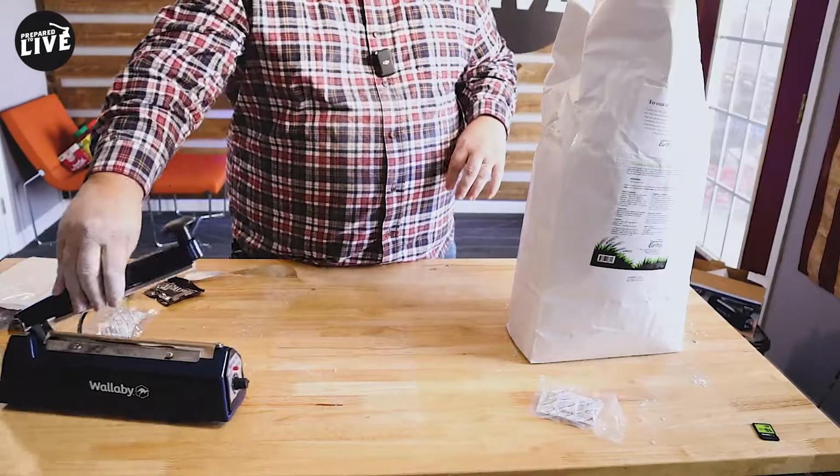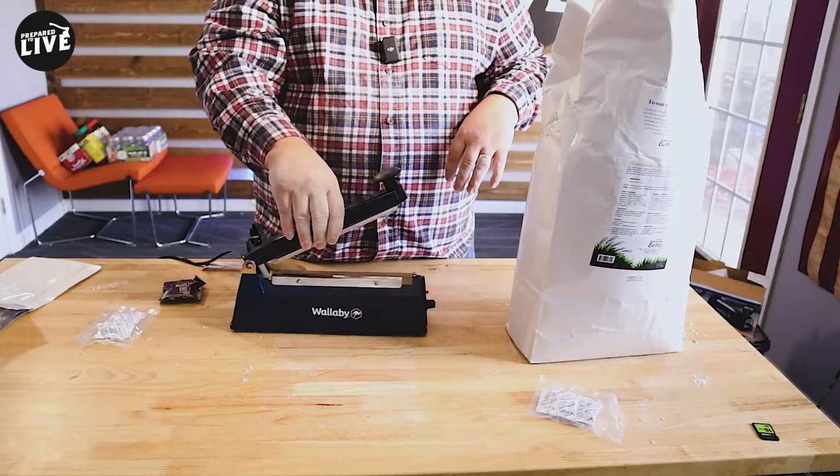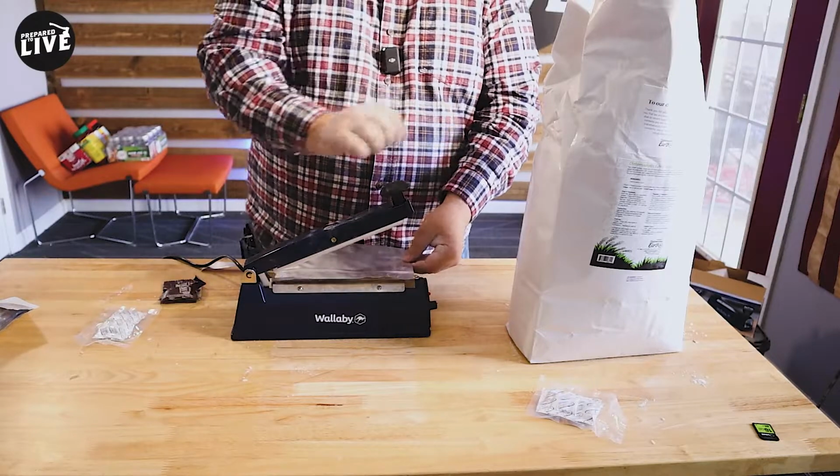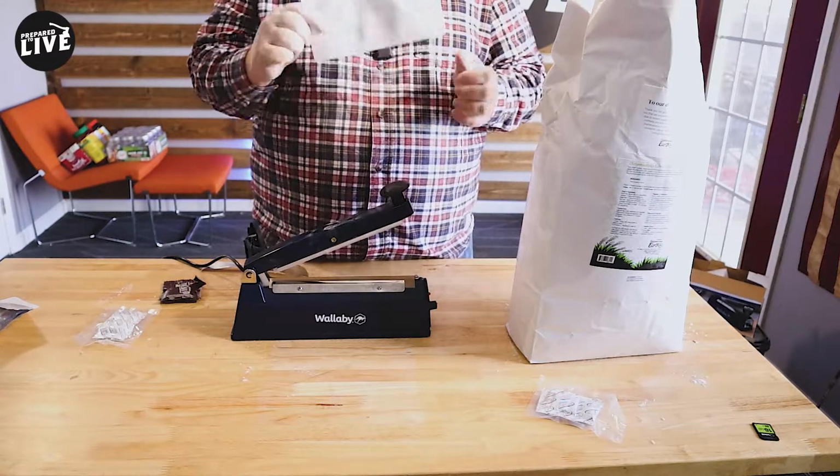Now, the Wallaby MREs are easy to go, especially if you have a heat sealer. All you do is you take the bag, you place it in, you push the heat sealer down. It gives you a great seal across the top.